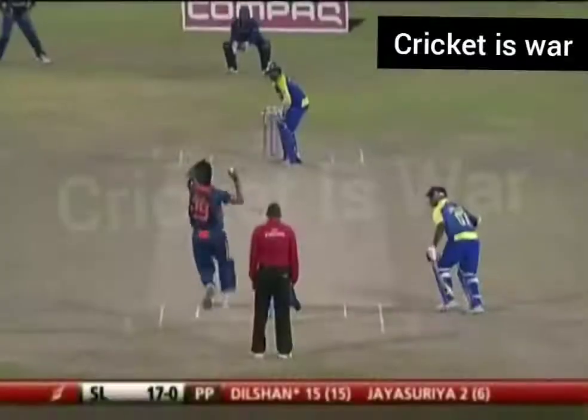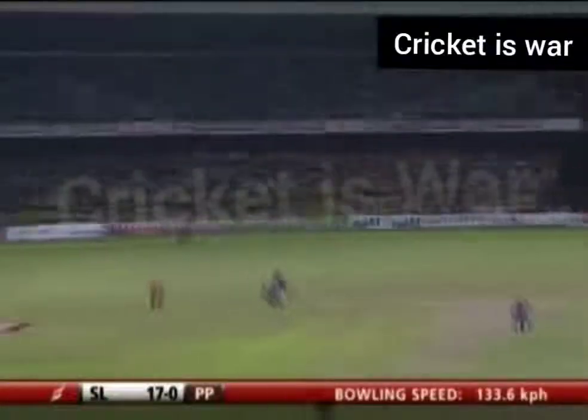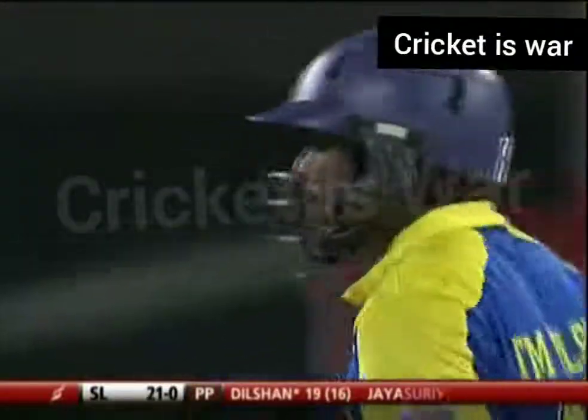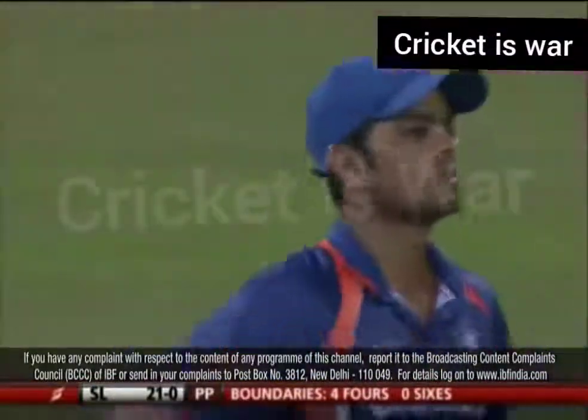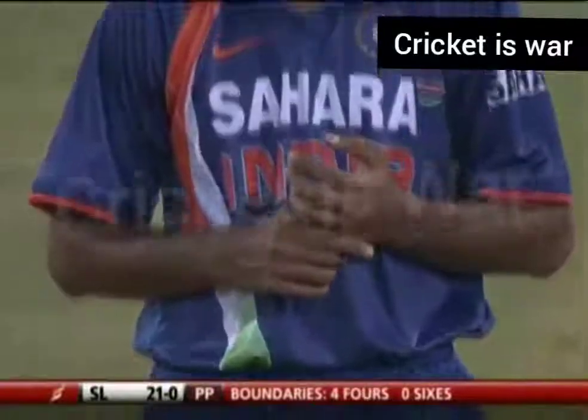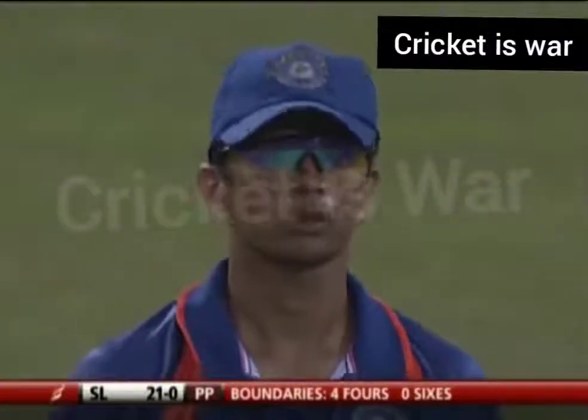Oh, love it there. Fetch that, fellas, in blue. Up and over this time. It's the desired result, because it's 4 more. To Dilshan, it's 4th boundary. The plan seems to be clear that Dilshan's going to go after the bowling. He's enjoying it so far.